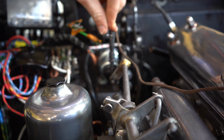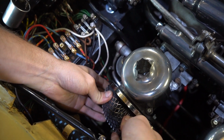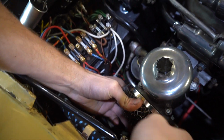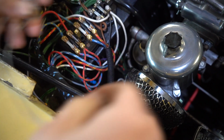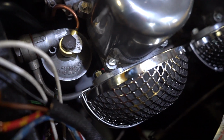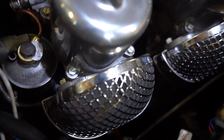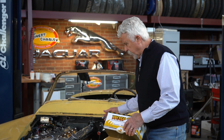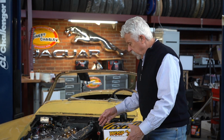Putting on new air filters, of course, just like any other car, it's great to keep junk out of the engine, and it quiets down the motor on the front end quite a bit with these foam filters. Golly, would you just look at all of this motor and this engine bay?